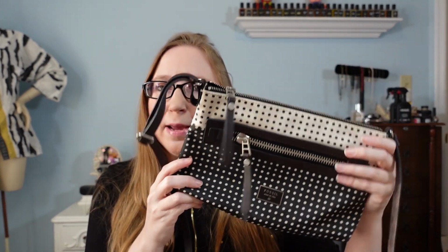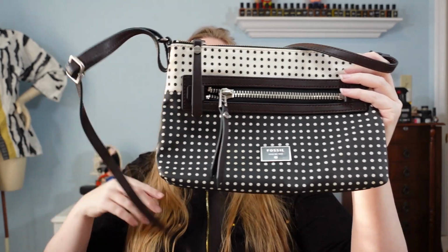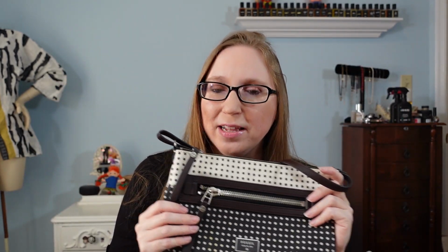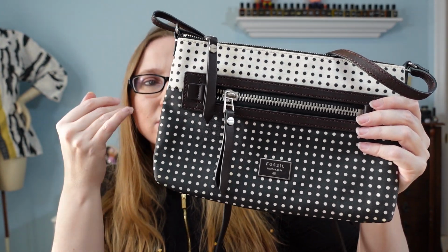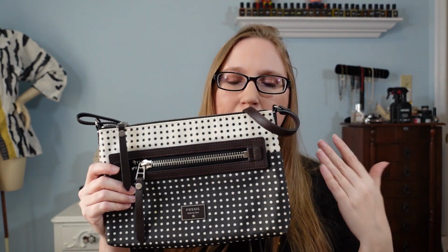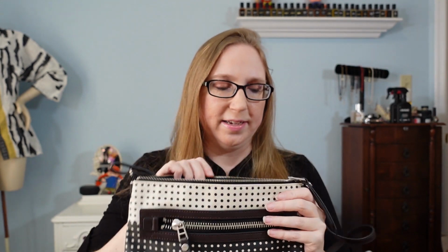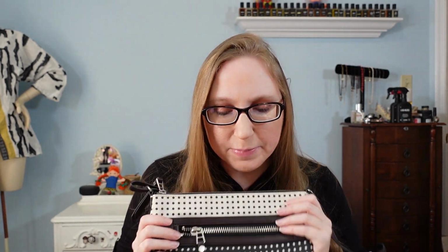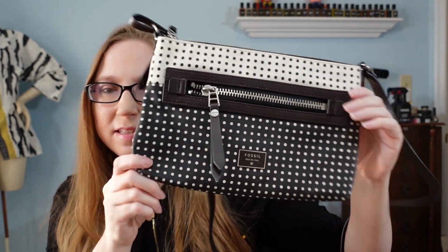So the first thing that I purchased was this Fossil purse, and it is a crossbody bag. You guys know I love Fossil. It's one of my favorite brands. I'm typically drawn to the all leather bags. This one is made of kind of like a canvas coated material, so if something were to get on it, it would be easily able to be wiped clean. But just a really nice bag. I'm honestly surprised I didn't decide to keep this one. But this purse was $6.99, and I do have it listed already.